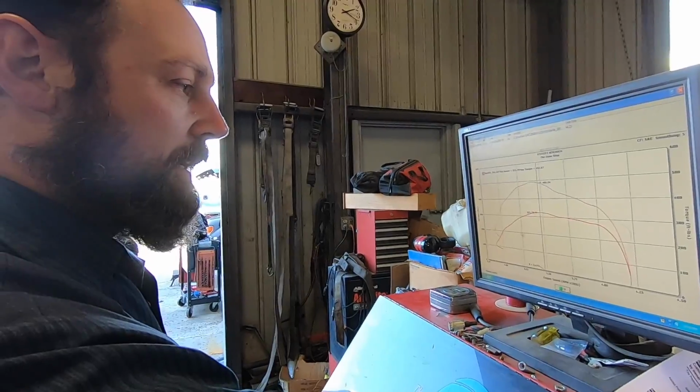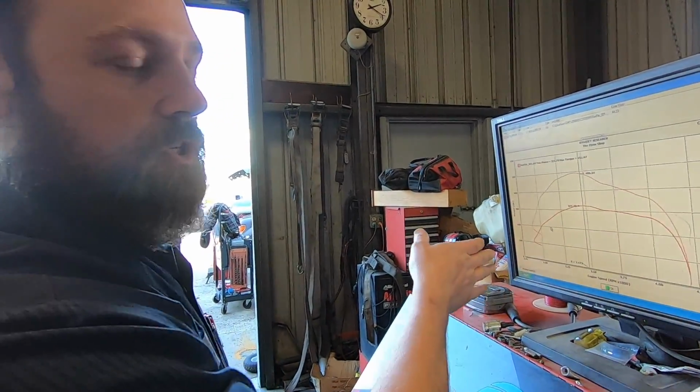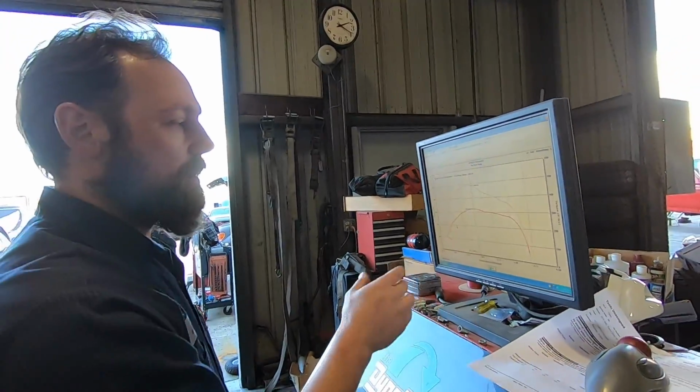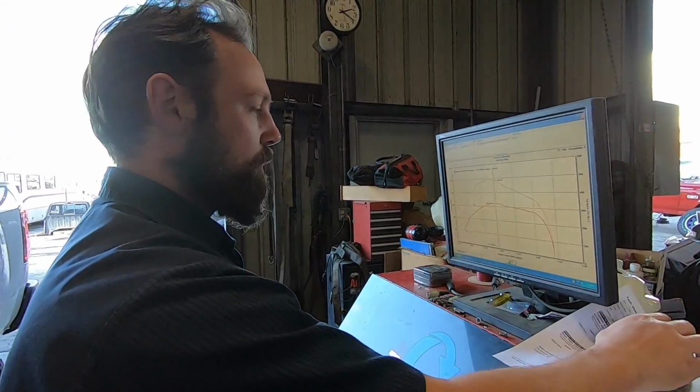So what we'll have to do is find what gear we want to run it in, and then we can run it in just that gear only and start in that gear. Okay. As long as it locks it out, it doesn't downshift or anything. Okay. And then we should get lower RPM readings as well. All right.